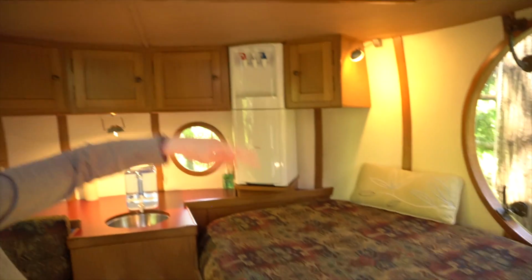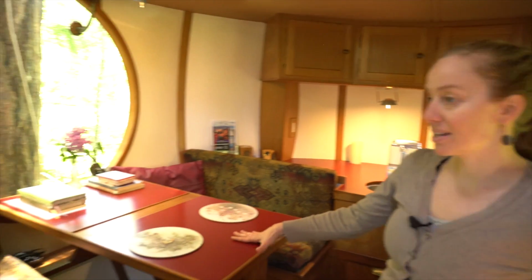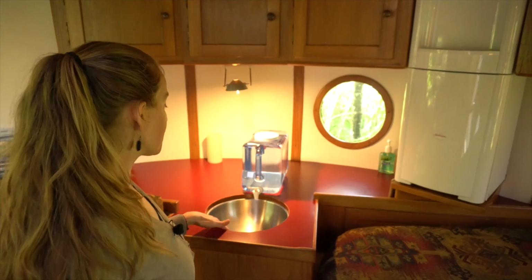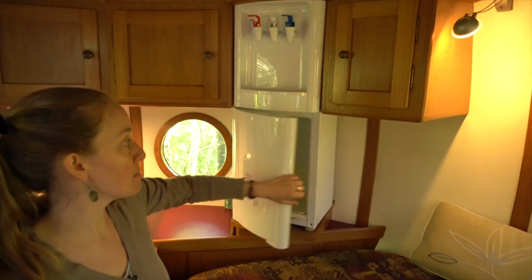It sleeps 3. So there's one bed right here. You climb up on this one to hop up into the loft. There's another bed up there. And then there's a little sitting area right here. So it's nice and simple. It's cozy. There's a sink here with some water. There's some extra water taps here, and there's actually a little mini fridge in here.